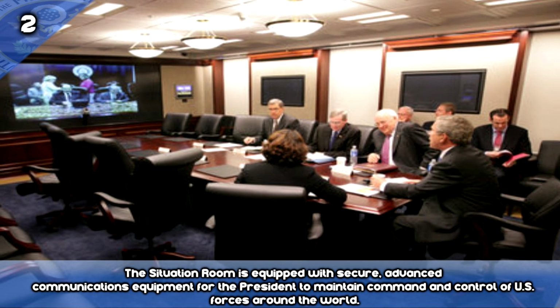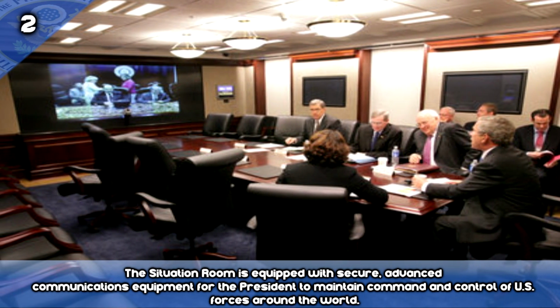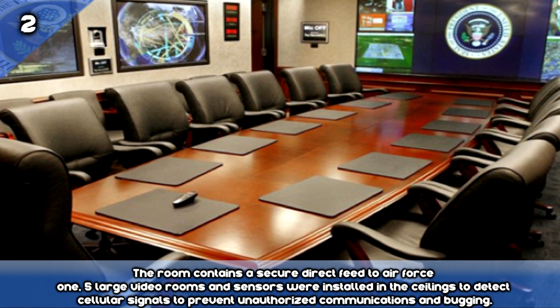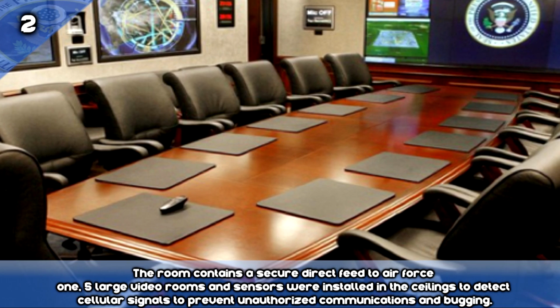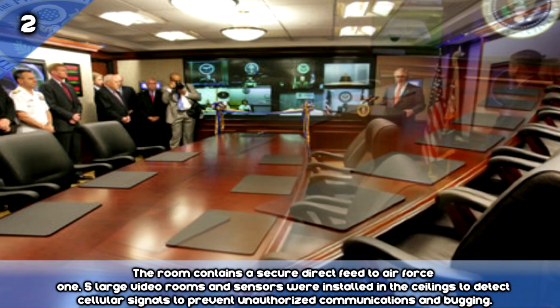The Situation Room is equipped with secure, advanced communications equipment for the President to maintain command and control of US forces around the world. The room contains a secure direct feed to Air Force One, 5 large video rooms, and sensors were installed in the ceilings to detect cellular signals to prevent unauthorized communications and bugging.